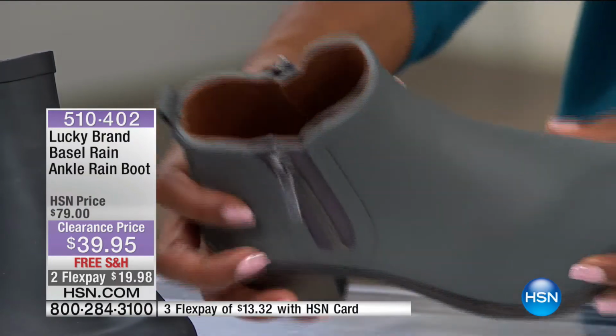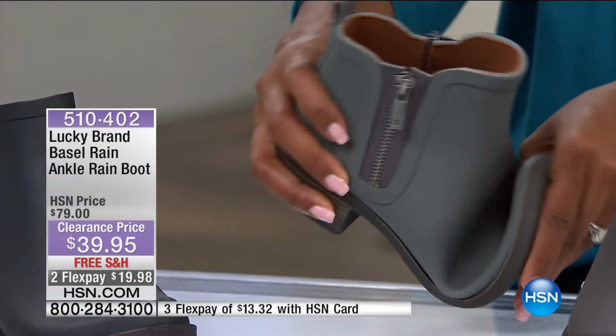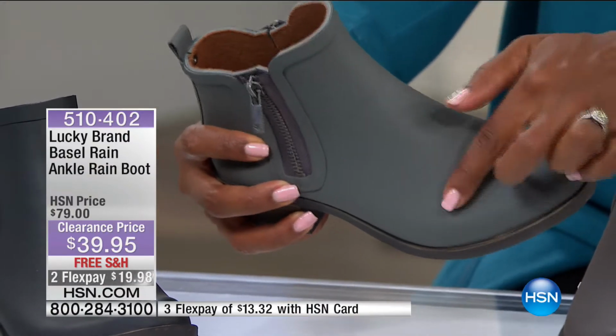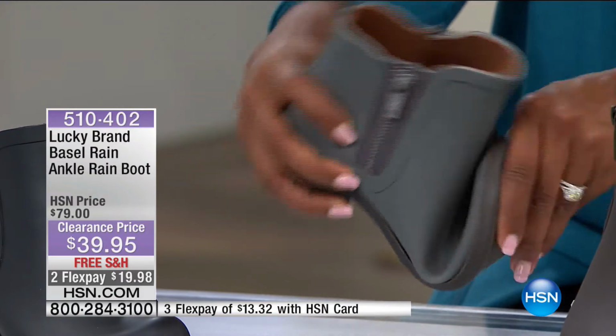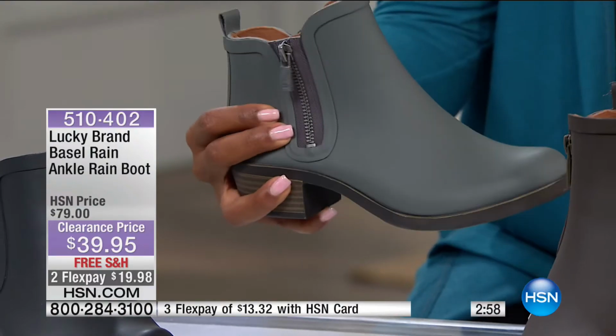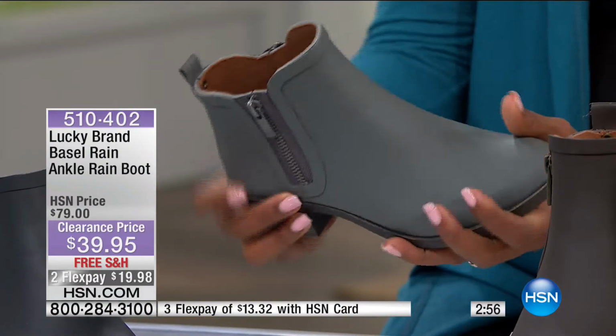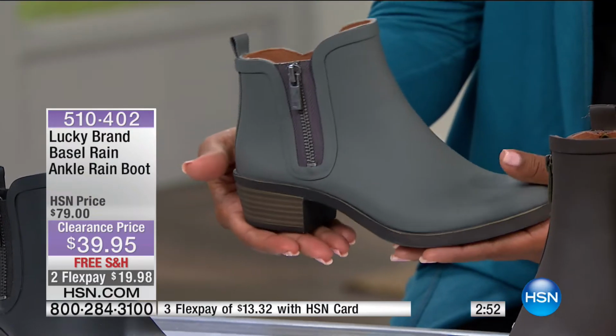You know how the minute you indent a leather boot, you have that line that goes right across, and that line never goes away. Do you notice how I'm bending these? I'm scrunching them up, and they look brand new every time. Yeah, that's rubber. Unbelievable.